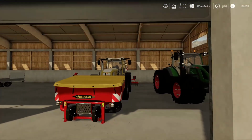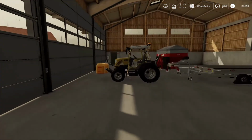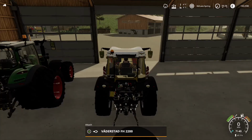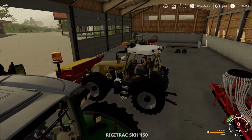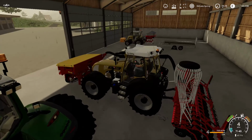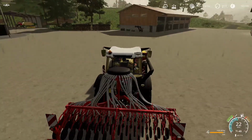Get it open, there we go. So all our vehicles are nice and clean and good to go. We'll leave the little electric tractor just now, but what we will do is jump in the other tractor and get everything hooked up, get it started up. So it's not ideal planting and seeding in the rain, but we're going to have to do it.